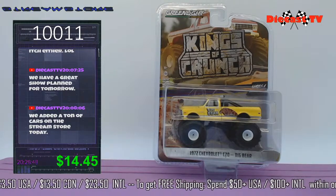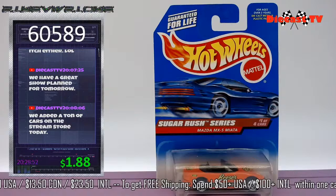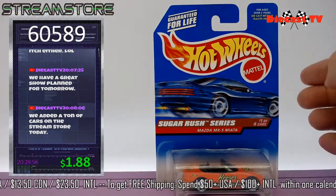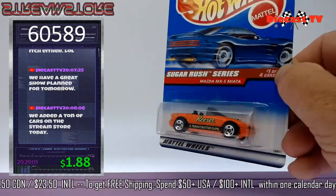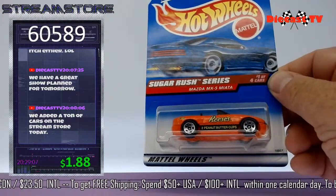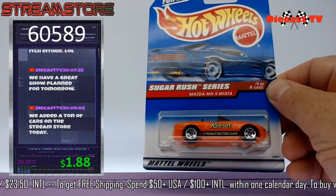My favorite candy bar is a Reese's Pieces Peanut Butter Cup. Reese's Peanut Butter Cups. You get two of them in a package, just like this car. From the Sugar Rush Series from 1997, the Mazda MX-5 Miata. Love this little car. Look at that little JDM. Buy it now. You got to answer your sweet tooth.